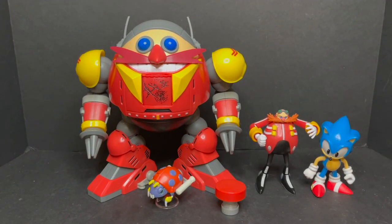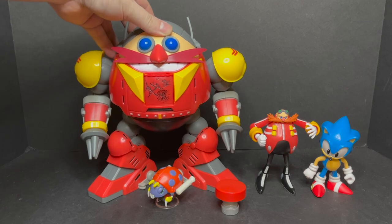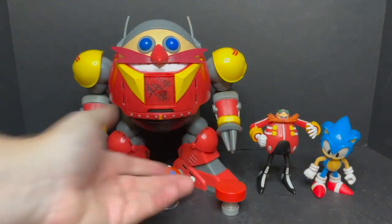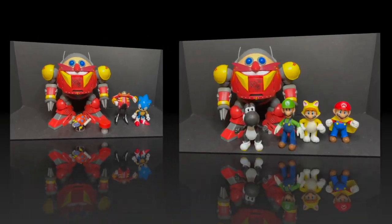If you're wondering how he scales with other figures from Jakks Pacific, I think it goes well. It's a giant hulking robot. Just looks like it stepped right out of the video games. However, I really wish the top part opened and you could have put a Robotnik figure in there. I think that would have been just icing on the cake. So cool if you could have done that. But I'll take this in either sense because I know he's in there, right?